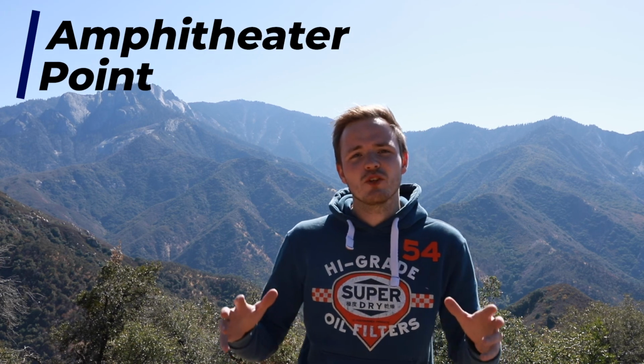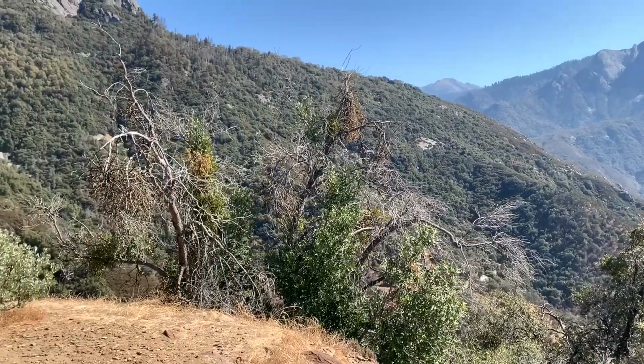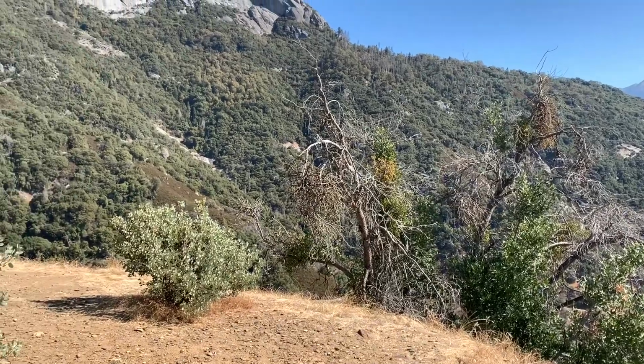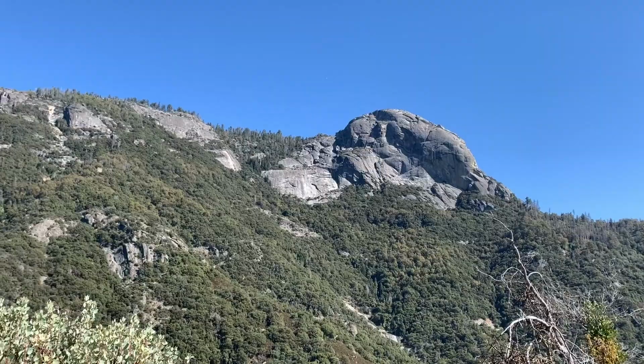Amphitheater Point is a great spot to take panoramic photos of the entire Sequoia National Park Valley. Also, it's a great spot if you want to take photos of Moro Rock, which is one of the largest granite monoliths in the entire Sequoia National Park. It stands proud against the valley floor. You can also see the winding mountain road that you took to come up here, an amazing drive any time of year.